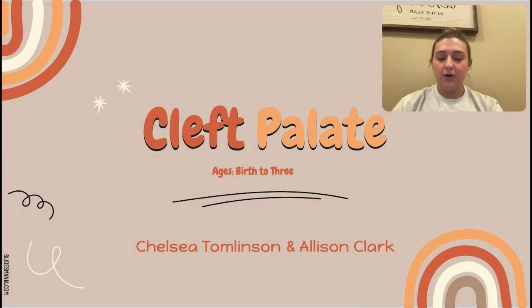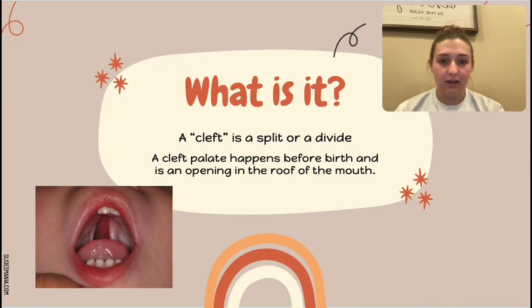All right, so Chelsea and I are doing the cleft palate, ages birth to 3. A cleft is a split or a divide. A cleft palate happens before birth, and it is an opening in the front of the roof of the mouth. The front part of the mouth is the bony, hard palate, and the back of the mouth is a soft palate that is made of muscle, and you can have a cleft on one or both sides of the palate. There's also a cleft lip, but we are not focusing on that in this presentation.